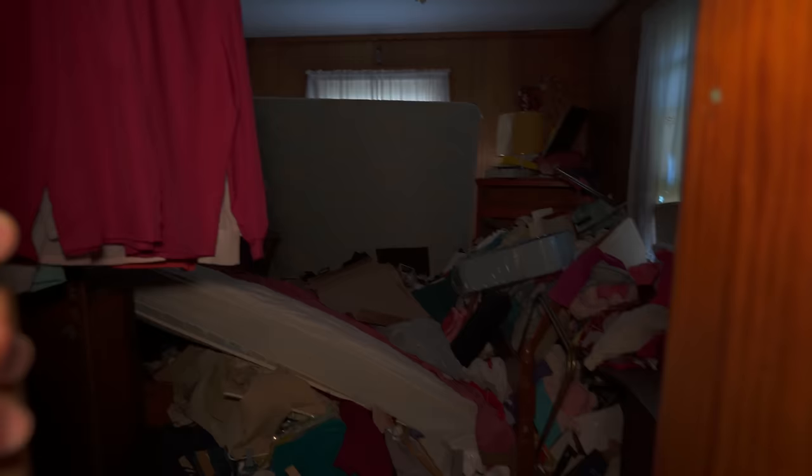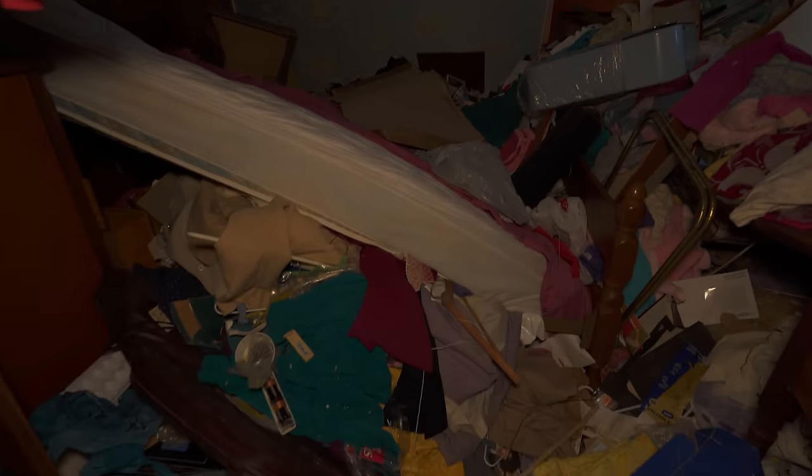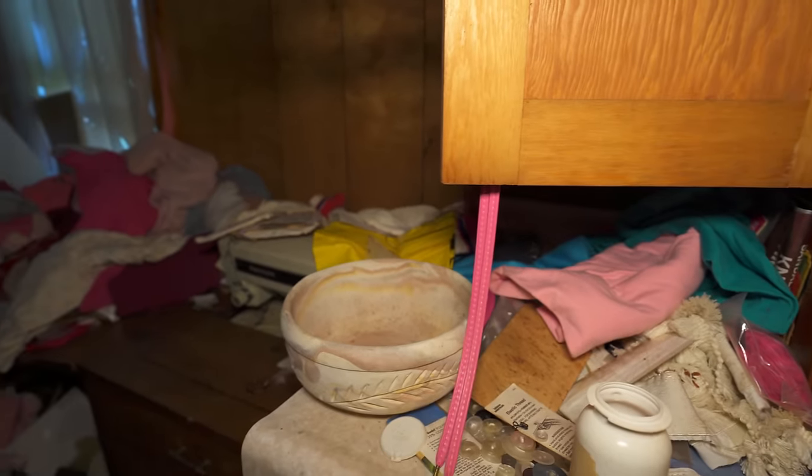Oh, the door is jammed. This looks like a bedroom. There's so much stuff in here. Clothing. I don't know if you'd consider these people hoarders. Well, it looks like there was a bed right there, a dresser right there. We got a sewing machine. Look at all this stuff on the ground. This is the basement. Yeah. Look at all that stuff down there.